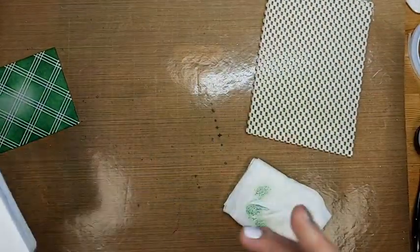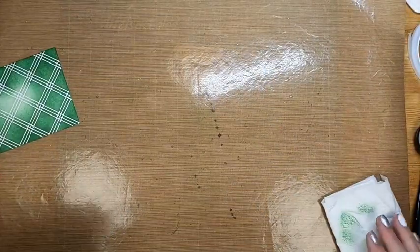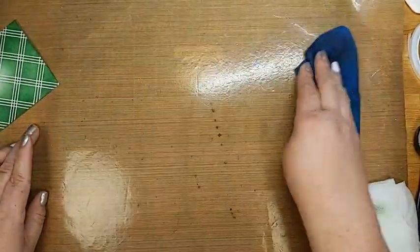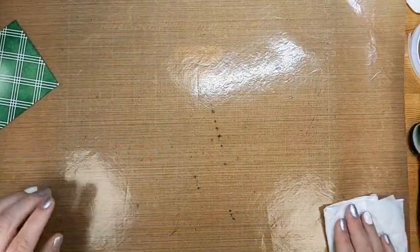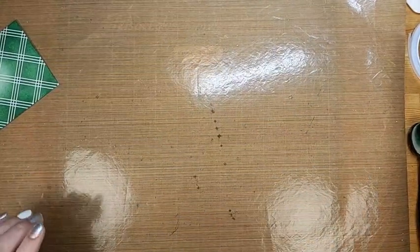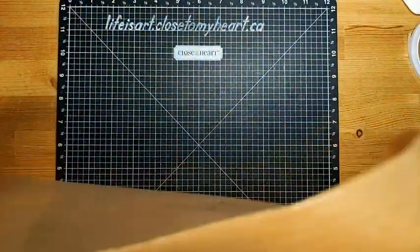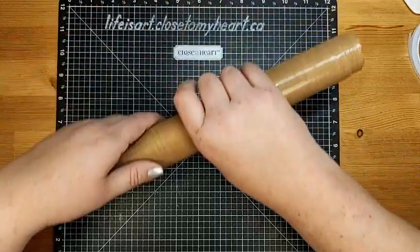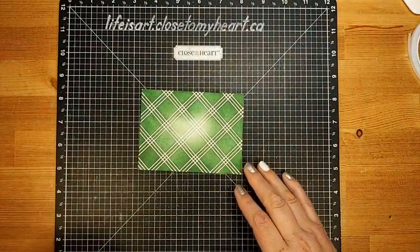So fun. And because you ink it yourself, or spray it or do whatever you want with it, you can create any color, which is fabulous. You want a plaid pattern in turquoise, then use turquoise colored ink. If you want a plaid pattern in yellow, just use yellow ink. Super versatile. Okay, let's move this out of the way. The best way to store the all-purpose mat is just to roll it up. That way you don't get any creases. There we go. So there's that.